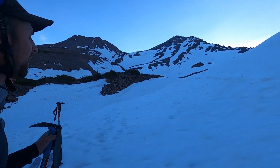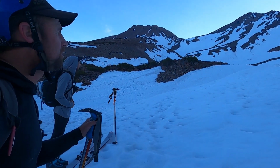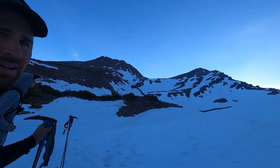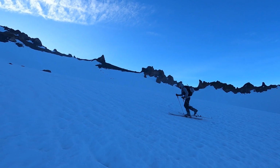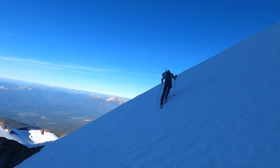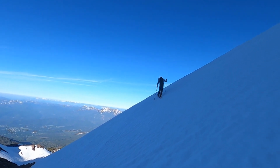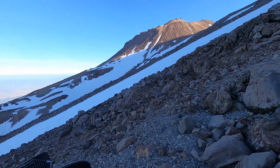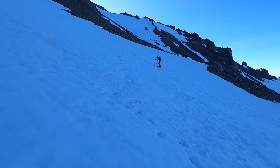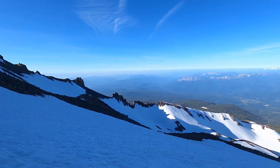Well, we got to the main gully that we intended to go up and back down, but we may not go back down it. At least it reaches the top. Just a short little traverse, and then it's snow all the way up. Yeah. Woo.